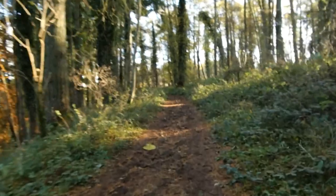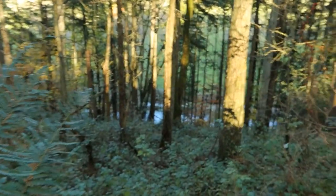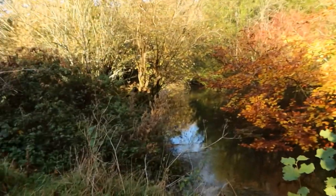It's rather nice. Just a little walk through the forest now with the Windrush at the bottom in the valley. We've got a little while in the woods. Just about to cross the Windrush again. It's filling out a little.